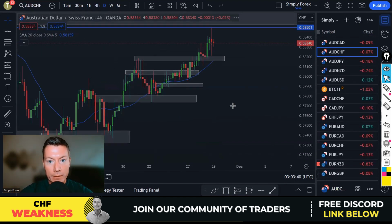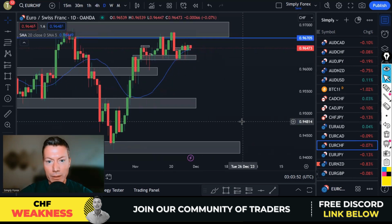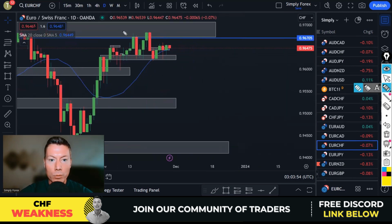If we look at this, this maybe has a little bit more room to move into. But we're looking to buy it, a bit of Swiss franc weakness. Euro, Swiss franc. This is a weekly level. But look at these candles. Look at that collection of candles. That is just telling me buyers. So that suggests we can take it back up to here.